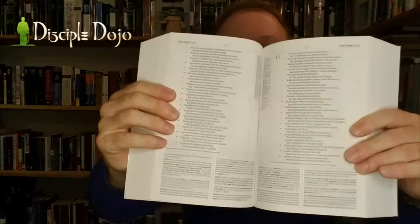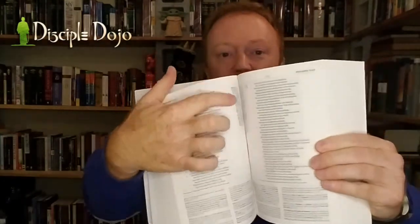Study Bibles also come in paperback. This is the cheapest option if you're looking for a study Bible. Here's an example, ESV Study Bible. This is a paperback. Now, this is a study Bible. As you can see, it has the text, it has cross-references, and it has notes at the bottom of the page. And these notes tell you all about what's going on in the text. That's what you're seeing in this study Bible. That's why it's so much thicker.